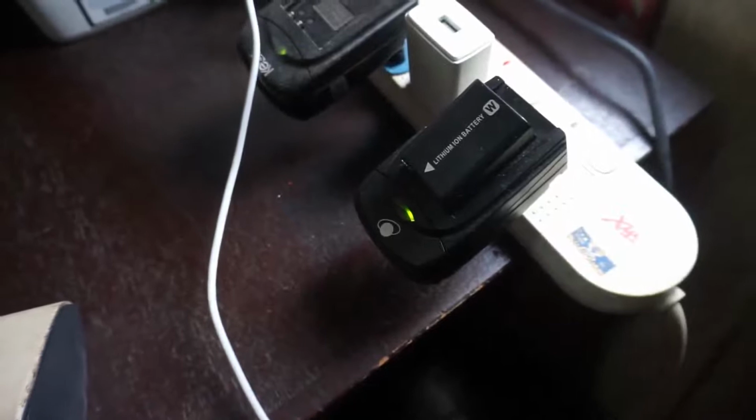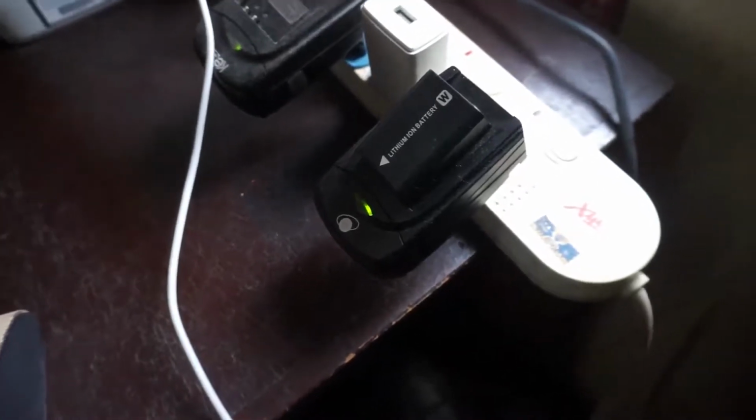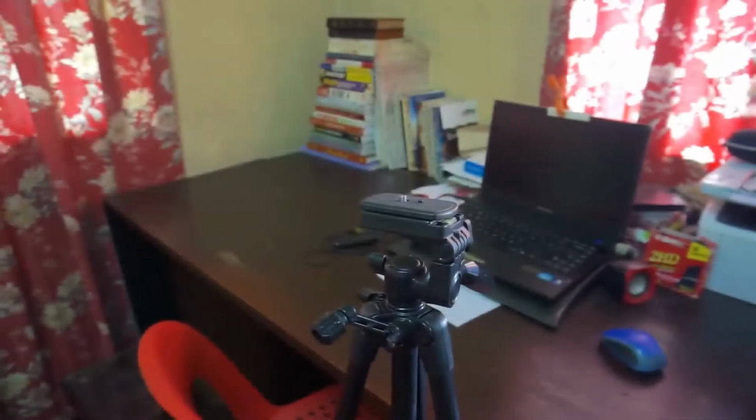The latest Sony 5100 cameras allow you to brighten the screen. When you brighten the screen on a sunny day, it's very clear. You can see what you're viewing, but the battery only lasts 1 hour. It drains the battery very fast. So I should have bought at least 2 or 3 of these batteries.